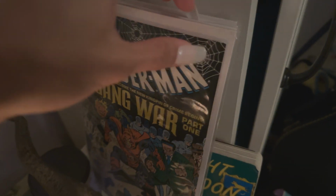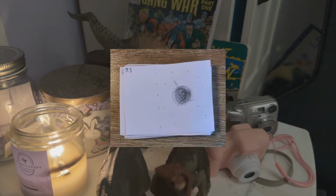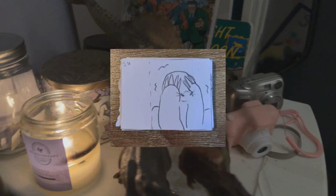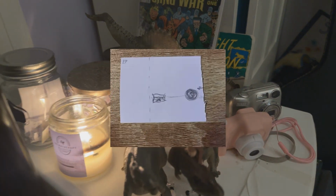These are Spider-Man comics. Goodnight Moon in the back here. I think I have like papers. Those little papers are from an animation that I made. I'll put it somewhere here. You'll be able to see it. It's like a really short animation. You know when you flip a paper, you get a little animation. That's what I did.